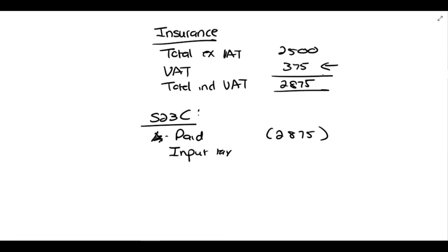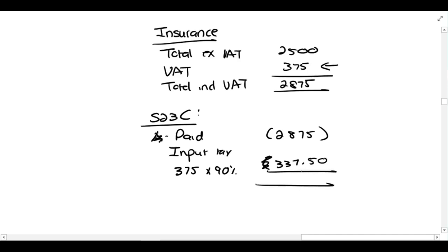But how much VAT can you claim? You can only claim 90% of it, because this general manager works for the entire business, and only 90% of this business is taxable. Sorry, so you claim back 337.5. So that means that this costs you 2,537.5. So that 2,537.5 is the cost excluding VAT, 2,500, plus 10% of the VAT, which you couldn't claim.